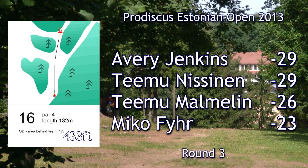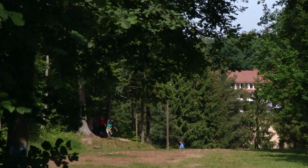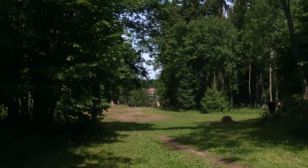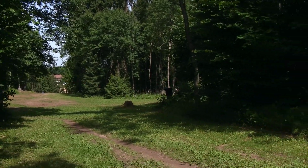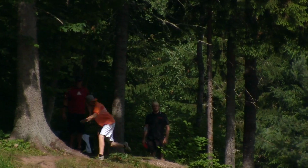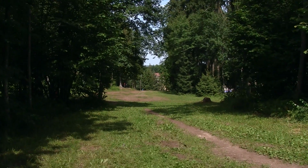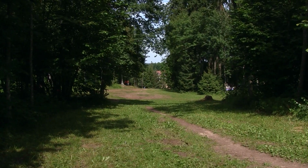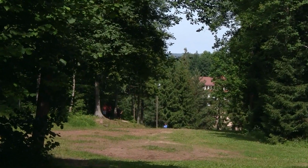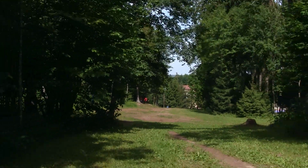Yeah. We're on hole 16, par 4, 433 feet, 132 meters. And this one's tough to get there. It's really open, but then it pinches down at this gap, and it's got a really low ceiling at the gap. It makes it really hard to get all the way to the basket. And these guys have the power to throw 430, but the line they make you take, it's really tough to get there. It's good course design, and you can make a short hole still require a lot of power. Yeah, totally. Get it down through the gap.